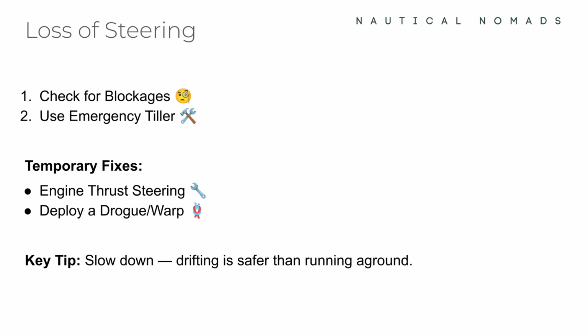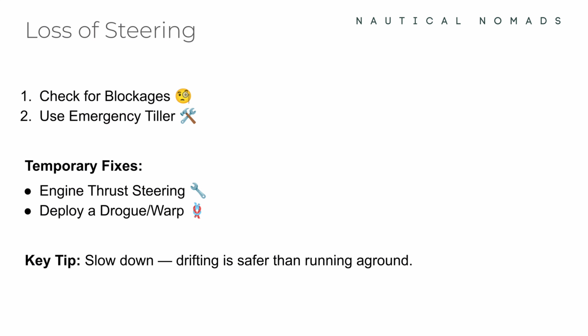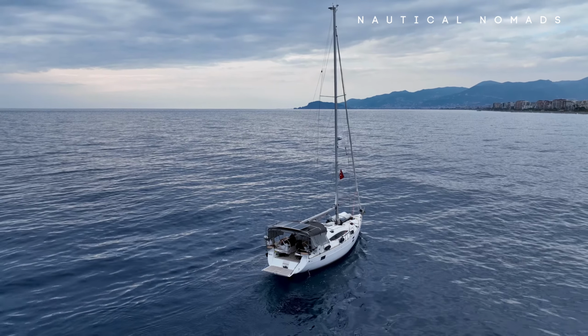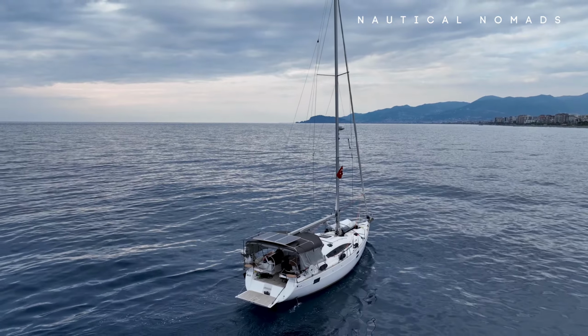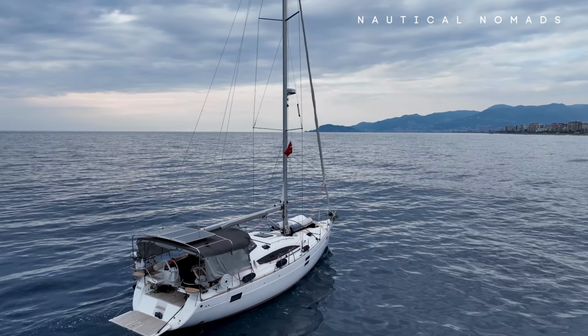Step 2. Regain steering control. Use engine thrust steering. If the rudder is not working, you can steer using short bursts of forward and reverse throttle. Example: engaging reverse on port will pull the stern to port. Deploy a drogue or warp for temporary control at sea. Towing a dragging line from the stern can help stabilize the yacht. Key tip: if in open water, slow down and assess. Drifting without steerage is safer than running aground.